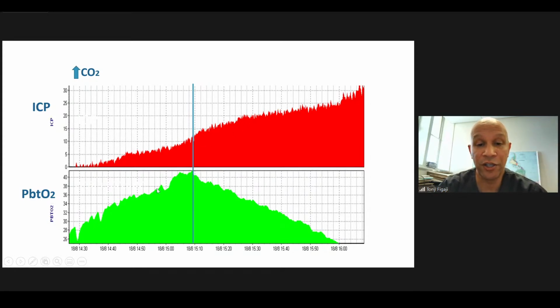Brain oxygenation goes up initially also because you're vasodilating and you're increasing cerebral perfusion, but only to a point. And that point is the point at which intracranial pressure then becomes an impediment to perfusion at a microvascular level. And then the brain oxygenation goes down. And you'll just see that time and time again.